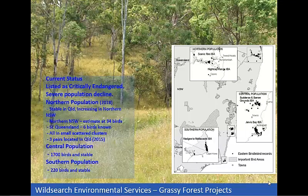This is just a quick summary of current status. In the background is typical habitat for them. That's a site in Queensland, the only site in Queensland where they're found nowadays, with only 3 pairs. They're listed as critically endangered under New South Wales legislation, the Biodiversity Act, and federally under the EPBC Act. Critically endangered means there's virtually none left: a severe decline in the population, very clustered distribution, and virtually no chance of recovery unless urgent action is implemented.